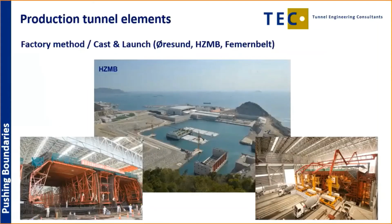For the long tunnels, the tunnels crossing sea straits, a factory method has been developed using the cast and launch method. This is being used for the Öresund link, for the Hong Kong-Zhuhai-Macau bridge link, and is now also being prepared for the Fehmarnbelt link, and also used, by the way, for the Shenzhen tunnel in the same location as the Hong Kong-Zhuhai-Macau bridge link.